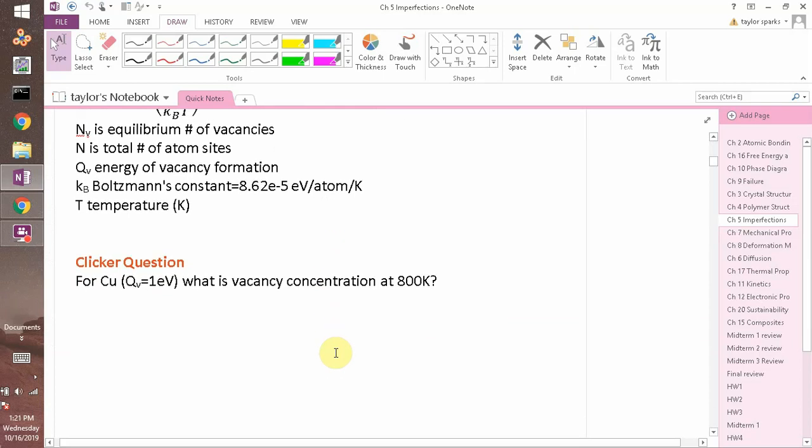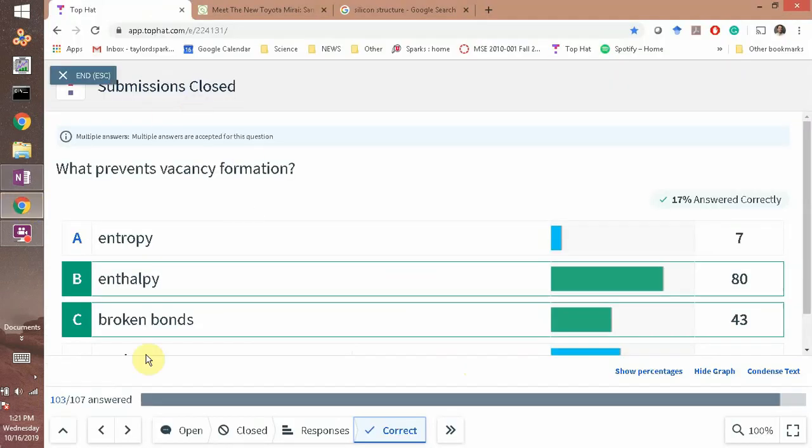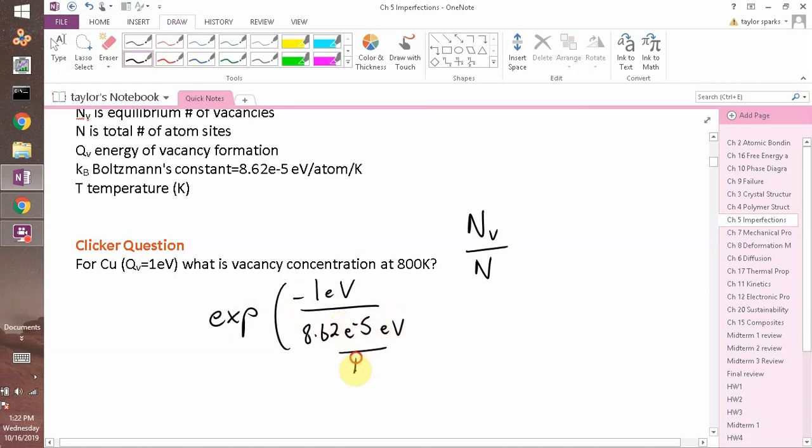Let's do it for copper. Where the activation energy is 1 electron volt, I want you to plug in what will be the vacancy concentration, which is just N_V divided by N. That is the concentration at 800 Kelvin. Okay, quick on this one. We don't spend a lot of time. It's a simple calculation.